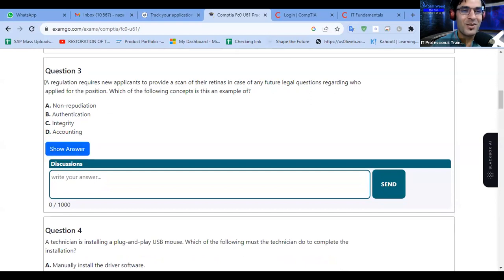Okay, so let's just read this question. Which of the following concepts is this an example of? What I'm trying to tell you is that non-repudiation, I don't think so. Even if it's close to this concept, I'll just throw away this option, okay? Now I have three options, right? Then I'll click authentication, it makes sense.